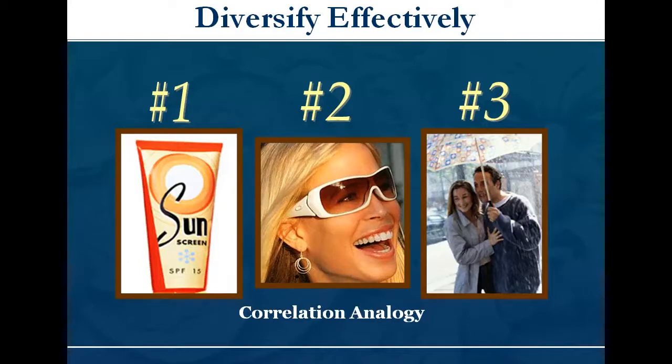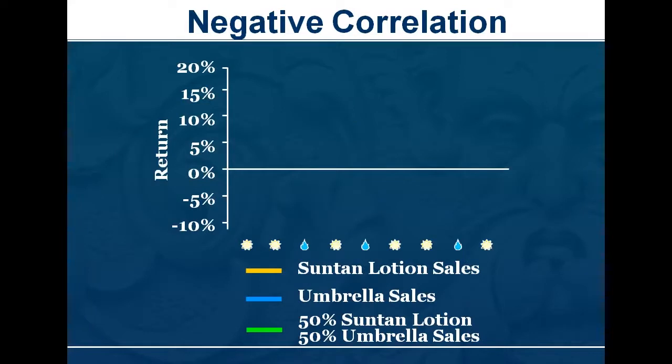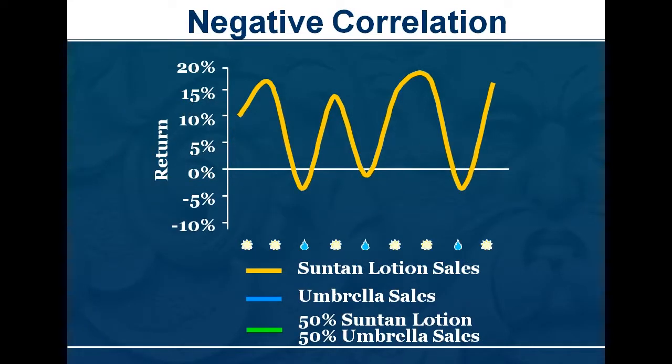So you say, boy, you really ought to sell umbrellas and sunscreen, or umbrellas and sunglasses. But don't do 1 and 2 and skip 3, because then your business will get crushed in the rainy months. And we have rainy months in all economies and all markets. So we look at that and we say, okay, let's chart this out for a minute here. Suntan lotion sales do great when it's sunny. When it's rainy, they do terrible, clearly.